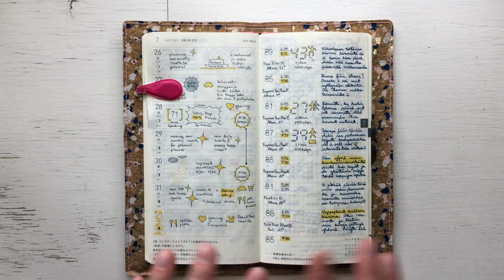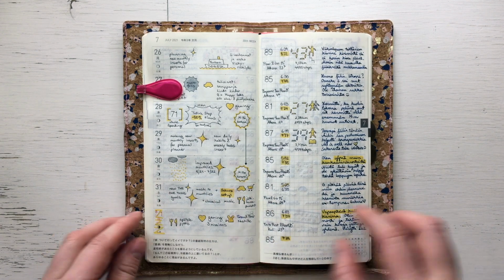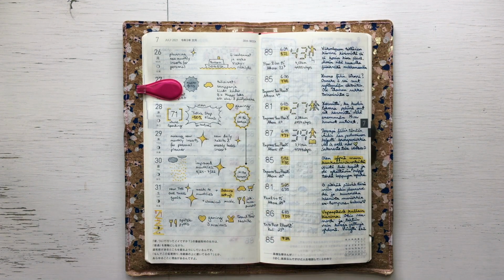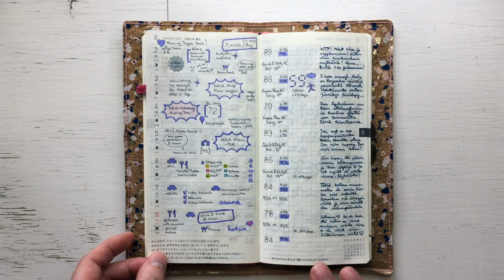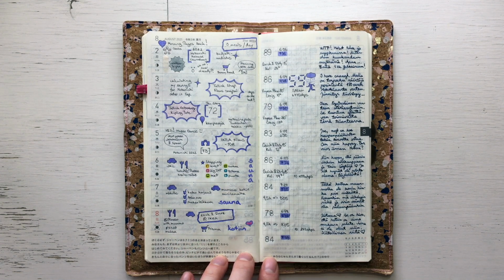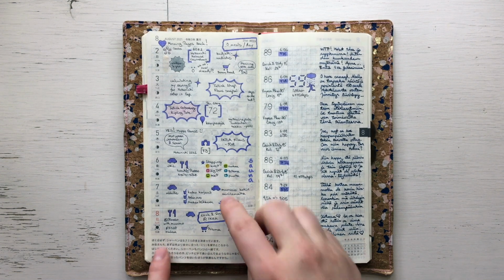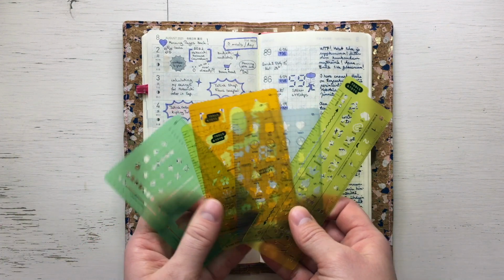And yes, of course, this is the only day from August. So that was all from July, but now you know the layout. And I choose one color per week. I use Mildliners for that. And then for drawing I use these Hobonichi stencils.